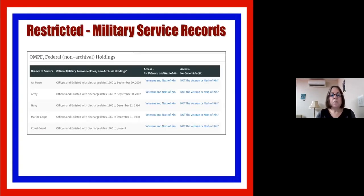There's also a chart on that website that shows you the items that are non-archival. That means they are restricted still, and that is Air Force, Army, Navy, Marine Corps, Coast Guard. Those are 1960, as you see, up to the most recent they have listed: 2004 for the Air Force, up to 2002 for the Army, 1994 for the Navy, Marine Corps 1998, Coast Guard is all the way to the present. If you have something you want to look at that's more recent, I think you'd have to go to that particular branch of the military to get the records. And as you see there, the access, we're talking about the veteran themselves or their next of kin. General public is not allowed.